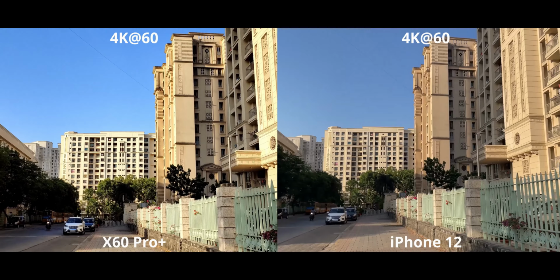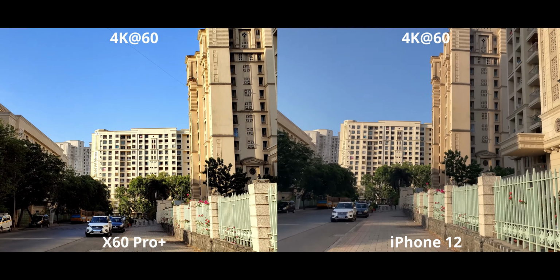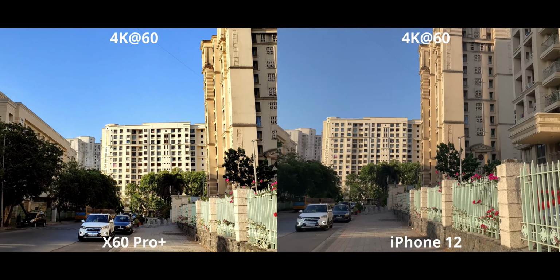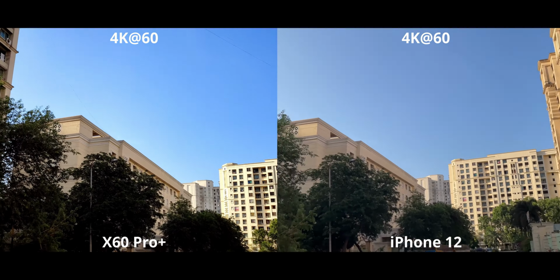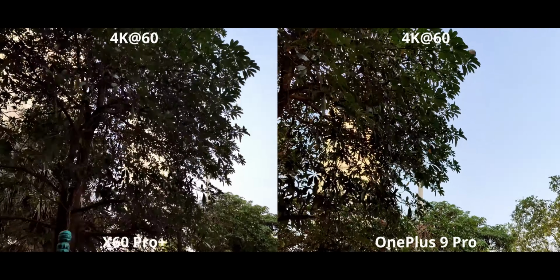Now 4K 60, well, this is kind of surprising, because you can see that stabilization isn't perfect on either of these, but it's pretty damn usable on the X60 in particular. Now if you had watched my previous video where I compared the X60 to the OnePlus 9 Pro in terms of video, you'd know that 4K 60 was utterly mortifying on the X60.